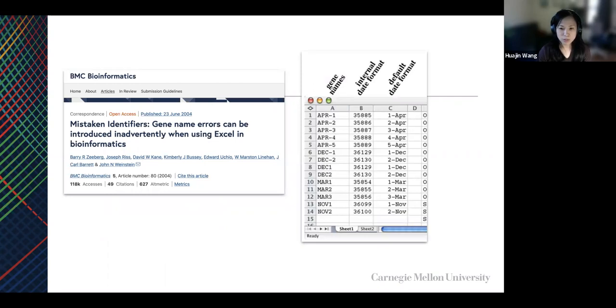So there have been a lot of problems associated with using Excel as a reader for spreadsheets. As an example, you can see that a lot of the gene names are messed up, because when you enter gene names like APR1 or MAR1, Excel automatically registers that as a date instead of a string or a name. And when you save these files, it'll be auto-corrected to a date format instead of what you already had. So this is something to keep in mind.